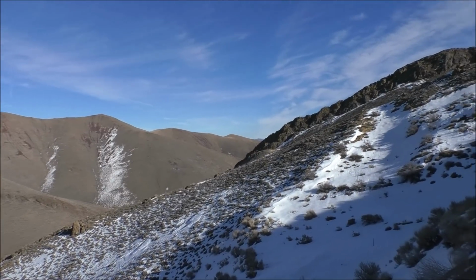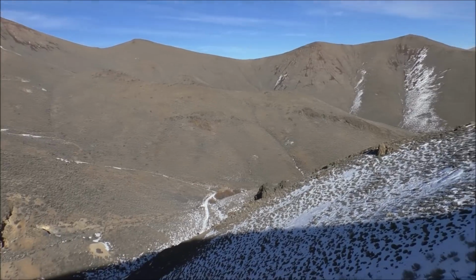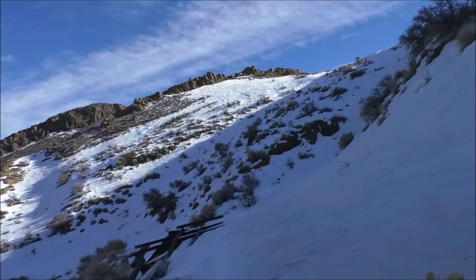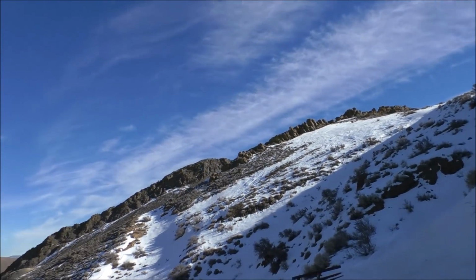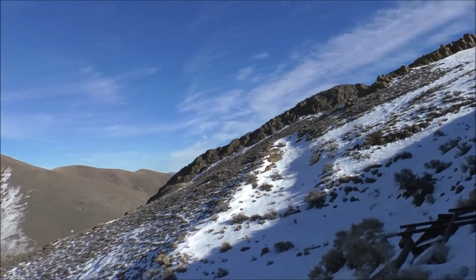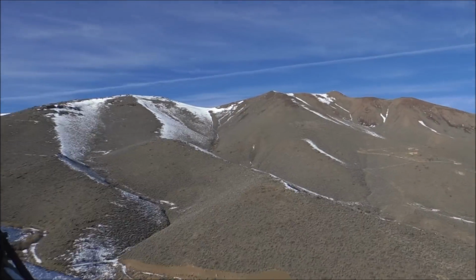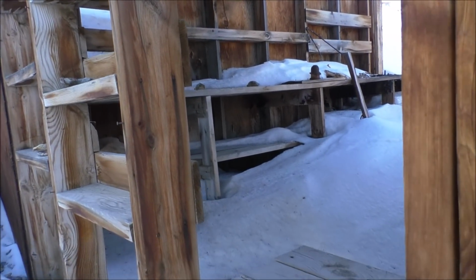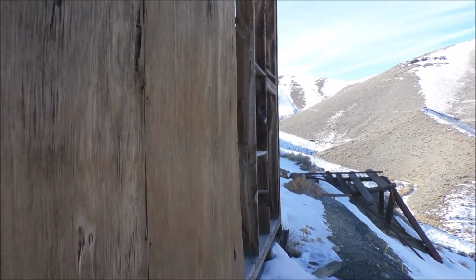Alright, so we made it up to the shack here, but all we're seeing is snow. We got skunked by the snow again, so this should be a lesson to stay out of this country in the middle of winter. So there's a shack here. Looks like maybe the miners used it in more recent days. Put a little stove in here for a lunchroom.